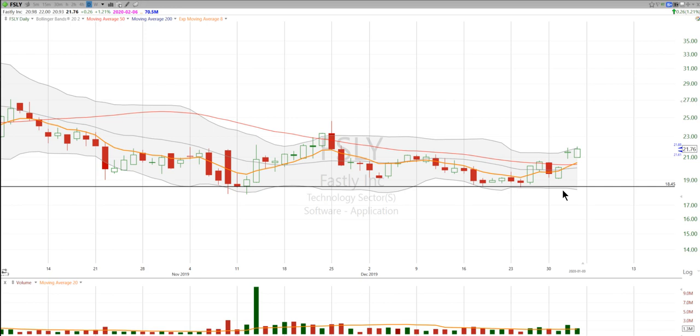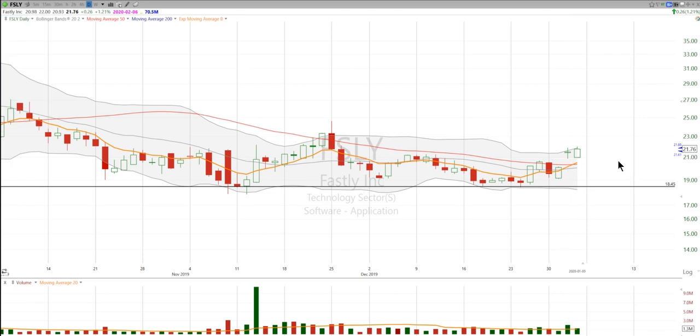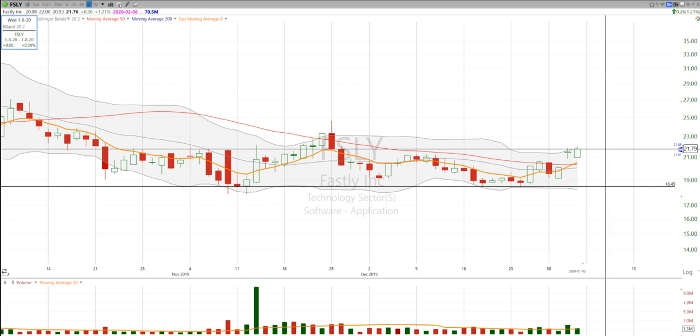but it looks like it may have found somewhat of a bottom. In the last two sessions, the stock gapped up above the 50-day moving average after getting an upgrade from an analyst that was sitting on the sidelines with the stock, not really covering it. Ever since then, the stock has held that gap and is building a little bit of a flag pattern here, just sideways consolidation, holding these gains.